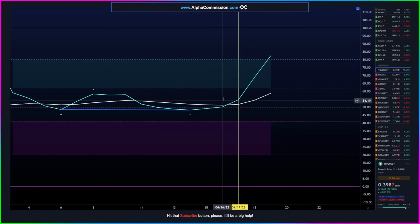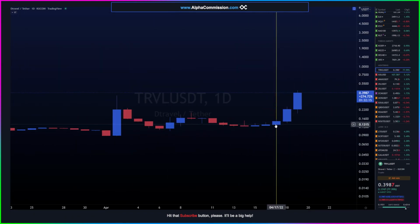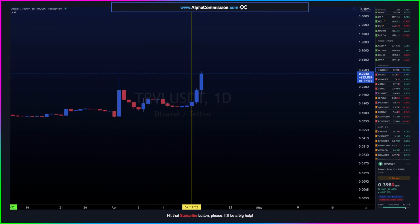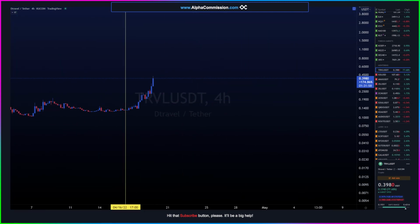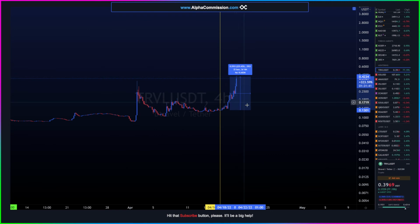And again, this is just the RSI. This would have been the perfect signal. I couldn't say I bought the bottom here, but I would have gotten the signal to buy in right here. Let's go ahead and put that on the 4-hour and see how much you could have made on this trade. You could have made 200%, probably a little bit over 200%. What was the maximum of the wick? Yeah, 225% if you got out at the very top.